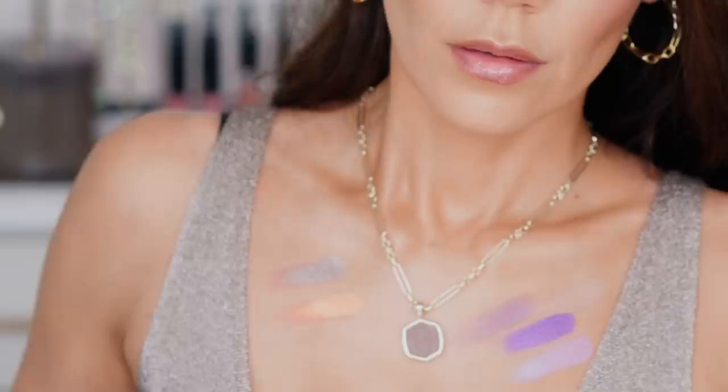Really pretty. You guys, this palette is swatching pretty dang good, especially considering that I do have a little bit of lotion on. Mint chip.